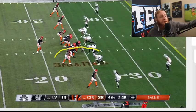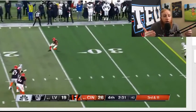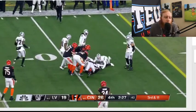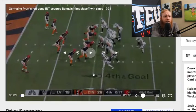I don't know why this Raiders team is giving up, playing so far off the ball right here. Once again, later in the 4th quarter, still a 7-point game, just looking to get kind of another first down here to pick it up. Unfortunately, Joe Burrow dinks and dunks it on 3rd and 11. That's probably his worst throw right there on 3rd and 11, dinking and dunking.